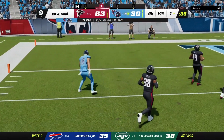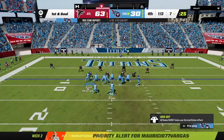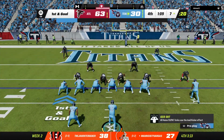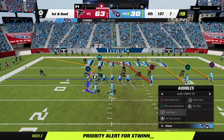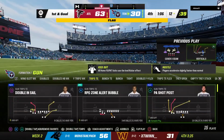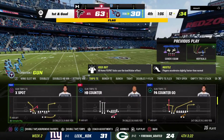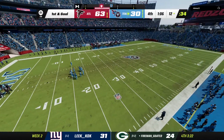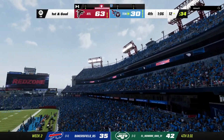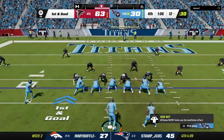Throwing left side, it's complete. And finally down he goes as they work it inside the 10 to the 7. Now we've got movement up front. I think this is going to be on the Titans. So they accept the penalty, of course, and push the offense backwards a bit. That false start knocks them back behind the 10 now as they'll try again.